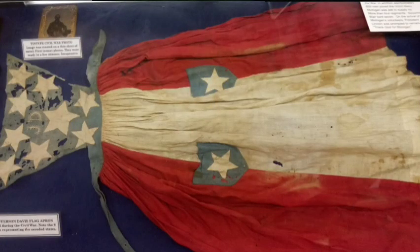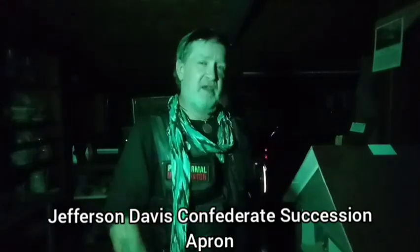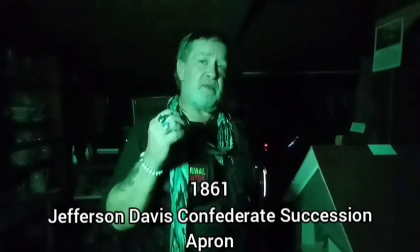This little teeny tiny county museum has one of only four existing secession aprons anywhere in the continental United States. And it was found right here, in a box of old dirty tools and stuff, by me. Nobody knew what it was. It is an 1865 secession apron from the South.